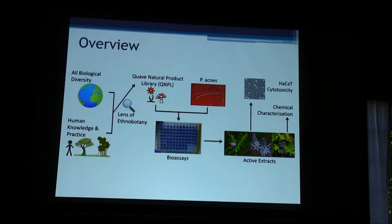We then take those natural products, usually as crude extracts, and submit them to a number of bioassays. In this case, I'm only going to focus on acne, but we do work on all the other major multi-drug resistant pathogens in the lab. This is an example of a biofilm assay where we use a simple crystal violet stain. So then we identify the most active extracts. We also do counter-screening. I can't emphasize the importance of this enough.